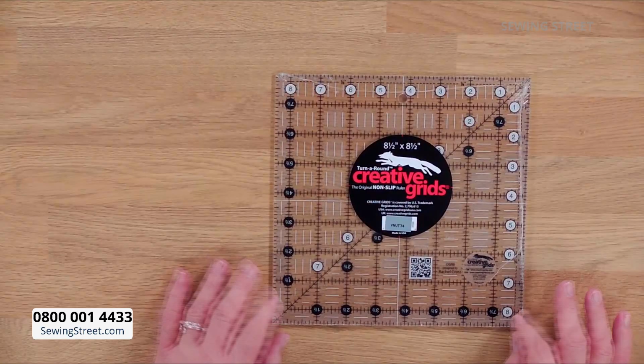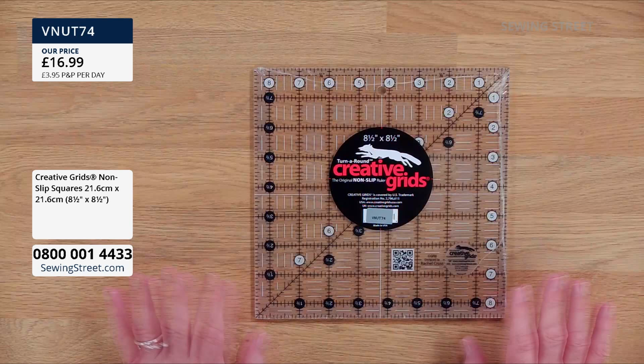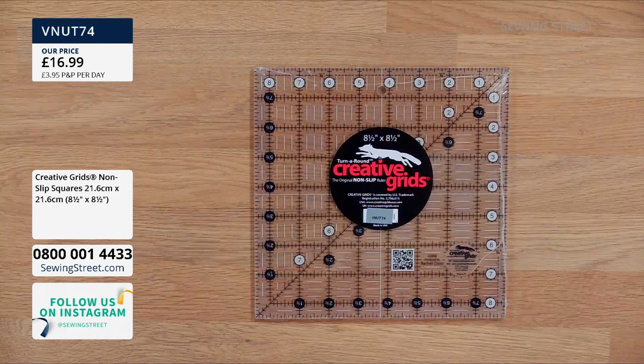8.5 by 8.5. I think you'd use this one an awful lot as well. Okay, the images on the web are all a little bit taken from different angles. So always look at the size that you're buying. This is exactly the same as the last one, but 8.5 by 8.5.